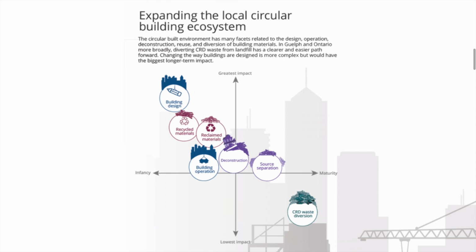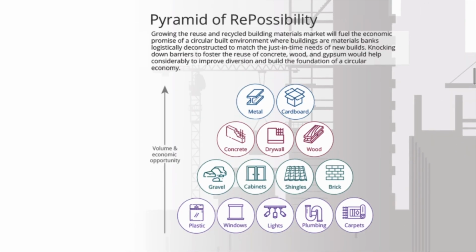Changing the way buildings are designed would have the biggest impact on the system by using efficient material management and tracking, life cycle analysis, and net zero carbon design. Looking at opportunities for reuse of materials, metal's at the top. It's diverted at most stages of the process, resulting in a high diversion rate because the cost signals work. Knocking down barriers, including costs for concrete, wood, gypsum, and brick, would help considerably to build a reclaimed materials market.